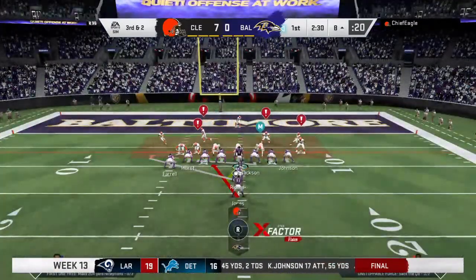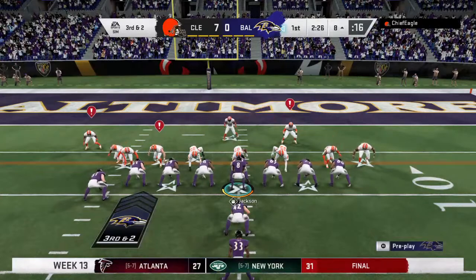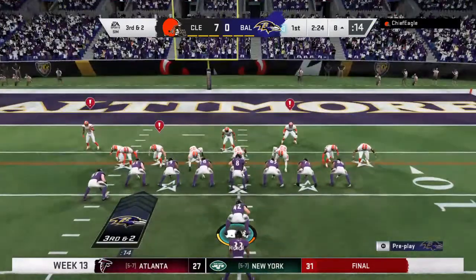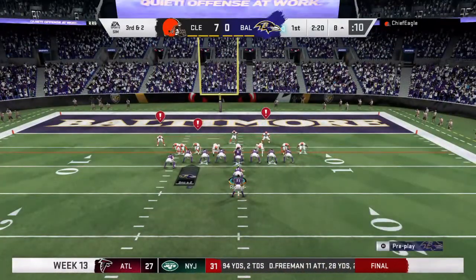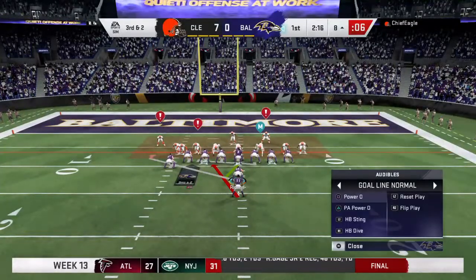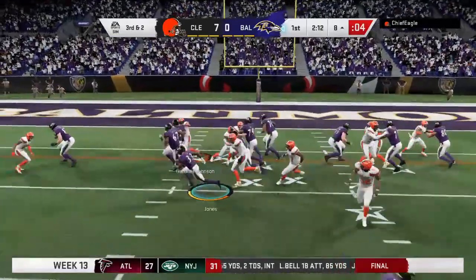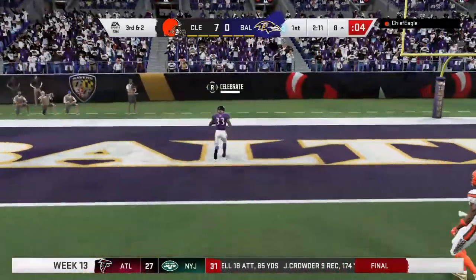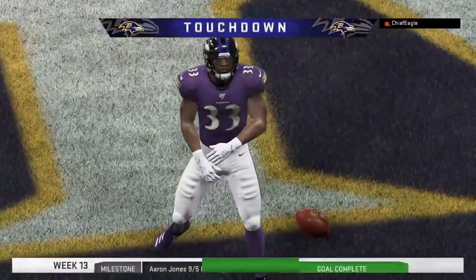Trying to keep the drive going here. This is play number 7 on 3rd and 2. Let's go. Hey, we got Mike, number 53. Check 37. Let's go. They'll try and run for it with Jones. And he is into the end zone for a Baltimore touchdown.